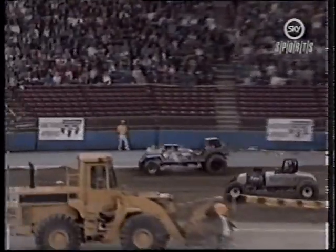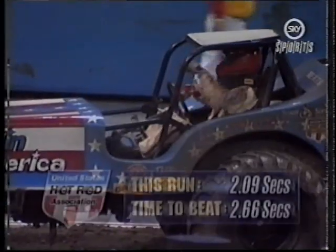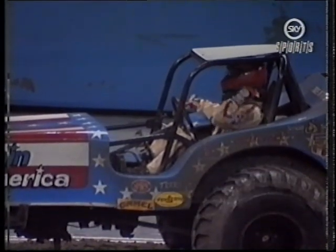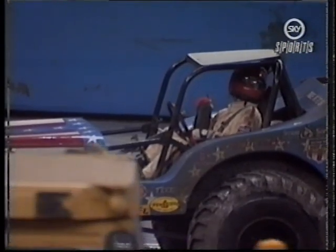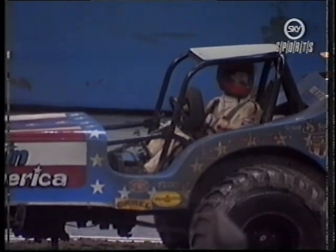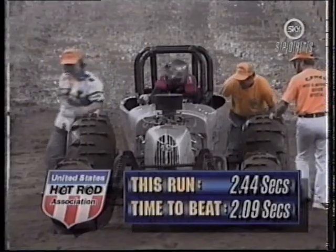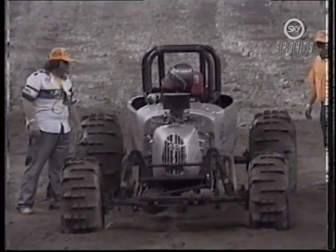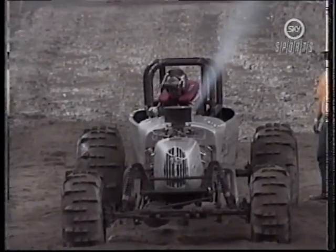Hits the brakes hard, Wilkie stops the Captain America in time, and the elapsed time for the red, white, and blue fiberglass funny car, a new track record, 2.09 seconds for the number one qualifying spot. Jobin not far behind at all at 2.44 seconds. An excellent debut for the beautiful new silver entry of the Jobin family. But Wilkes proves once again that his dominance is far from over in this super modified mud racing category.